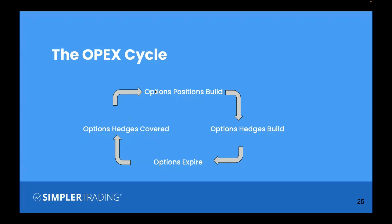That's where positions build up. And with that, options hedging positions build up, and then options positions expire, and then we start the cycle again. So this is the third Friday of the month cycle. You can kind of set it to your watch and watch these positions build up.